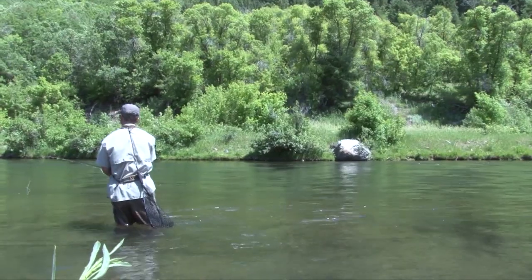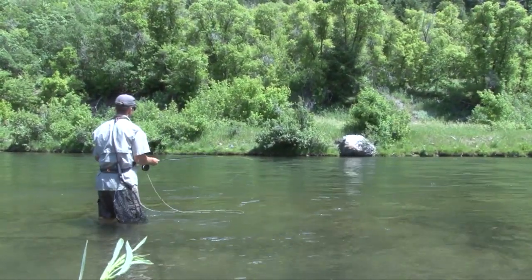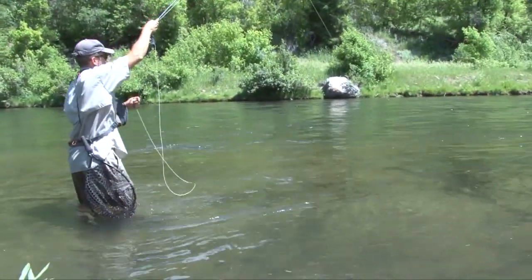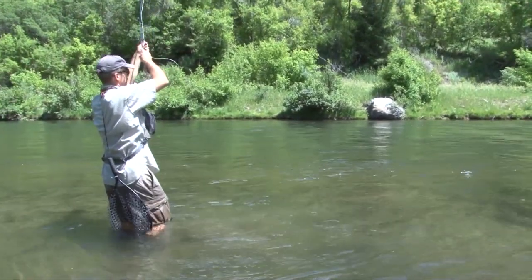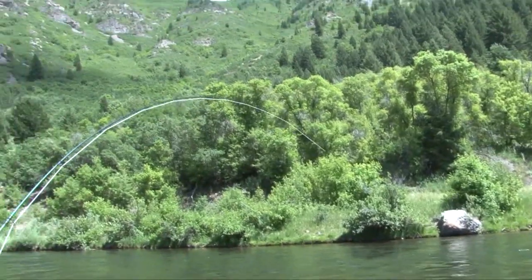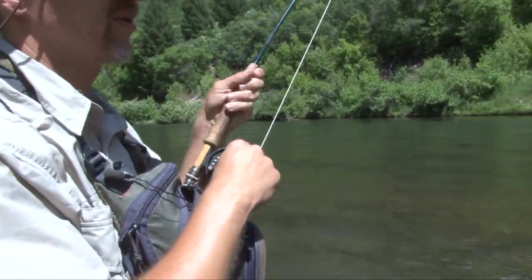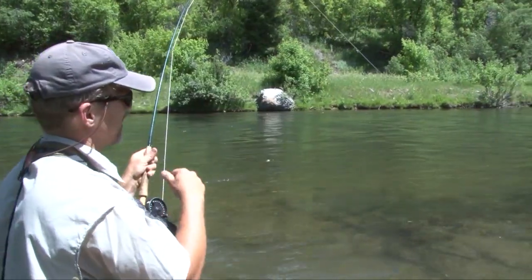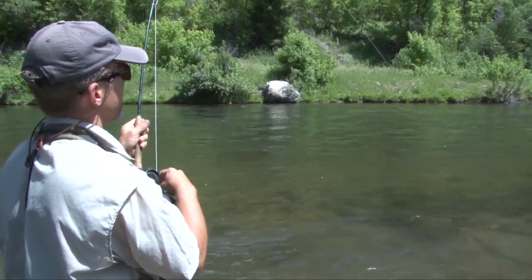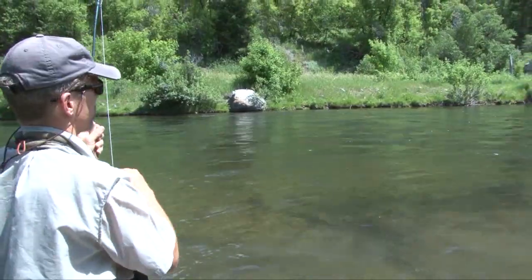Well, I just finally hooked one of these fish. I switched to a prince nymph and a green drake emerger. Wow. Oh, that's a hot fish. So far the 4X is holding. And about the 10th cast before this, I had a fish that got off. And now this one, so hopefully I can get this one in. Looks like a nice fish.